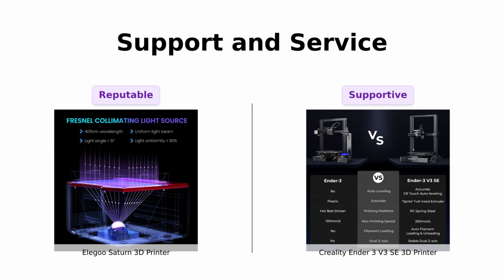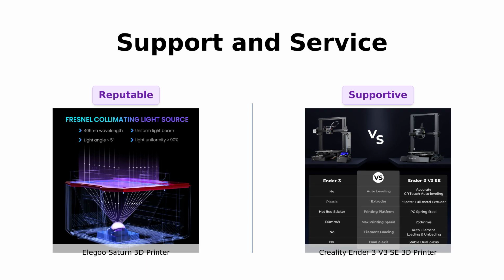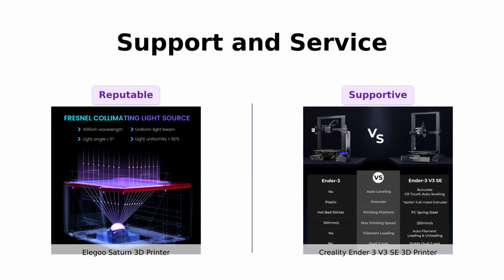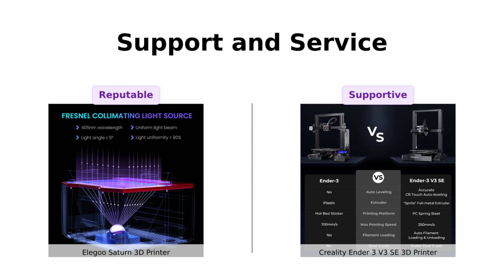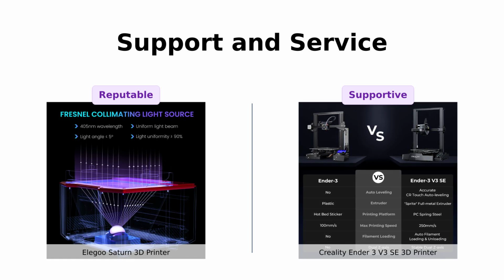ELEGOO doesn't specify, but they've got a solid reputation for customer service, especially with prompt responses to issues like broken screens. However, knowing you've got that service safety net with Creality is like having a best friend who's also a tech wizard. Ender 3v3 SE wins this one.